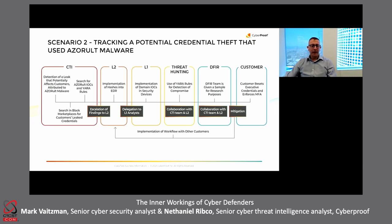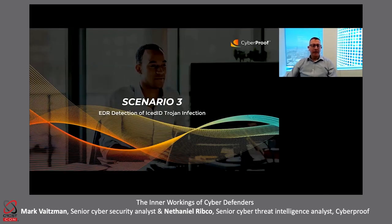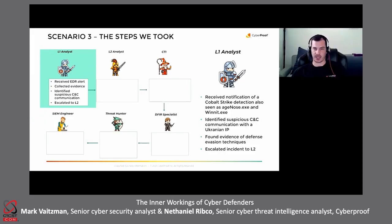So thank you. So yeah, the final scenario is an EDR detection of ISID Trojan infection. So let's take a look at that one now. Yeah, so unlike other scenarios, this scenario actually starts with a detection, and it's a bit different from other scenarios we showed previously, because here in each step we'll know more information and find more information, unlike when CDI usually finds all the information at the first step. Here we're able to get more and more information and involve more teams to help this incident proceed. And this is, I believe, one of the most complicated out of these three incidents.